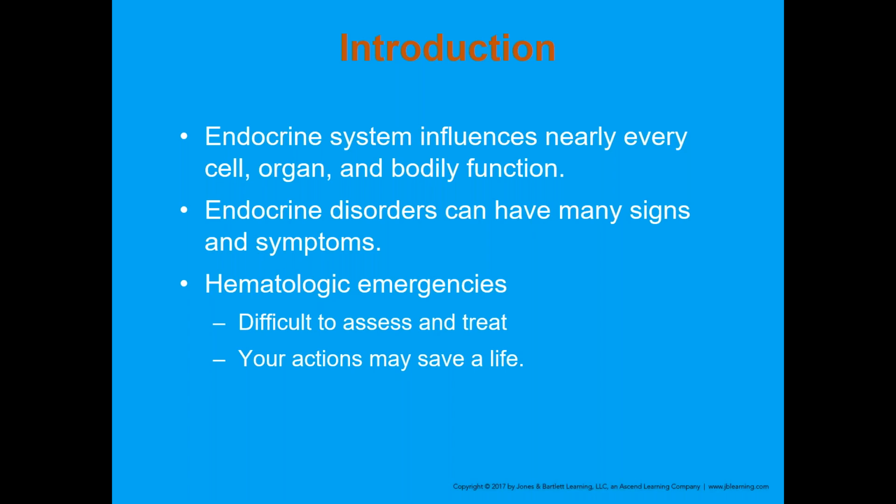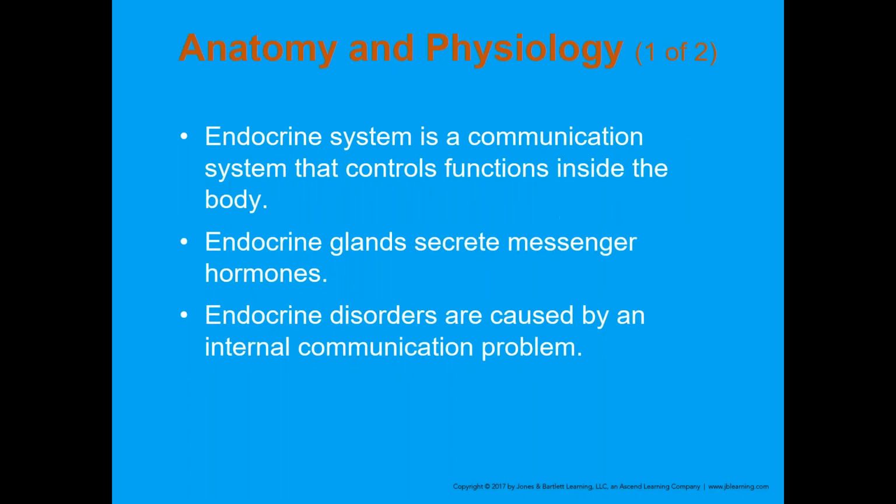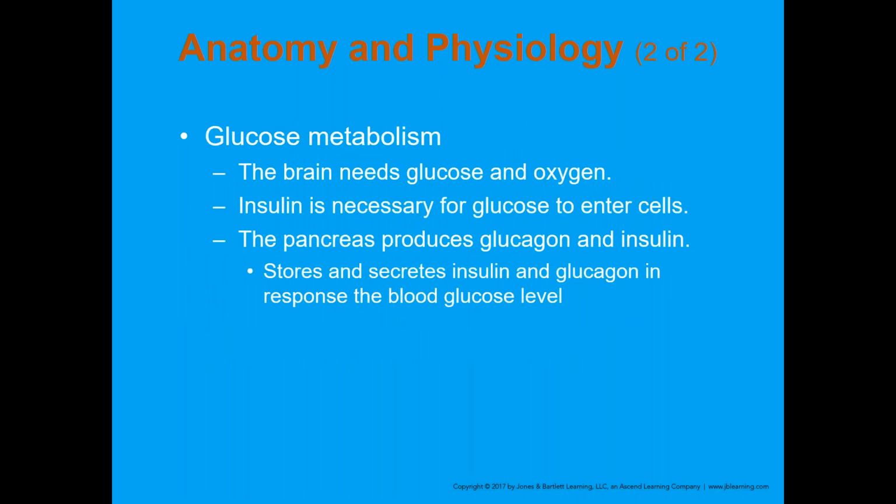Endocrine is a bit different. Endocrine we can have some effect on. The endocrine system is hormones. The endocrine glands will secrete hormones into the bloodstream, and those hormones will cause a reaction somewhere else in the body. The main problem we're going to talk about is diabetes, and the main problem with diabetes is the body's ability to metabolize glucose. The brain needs glucose and oxygen.